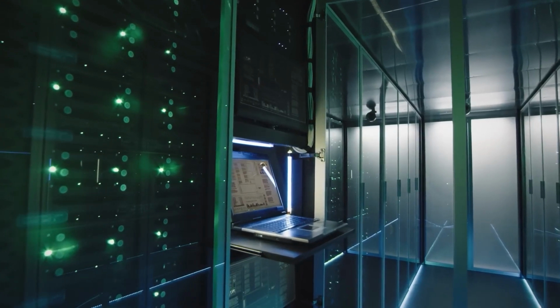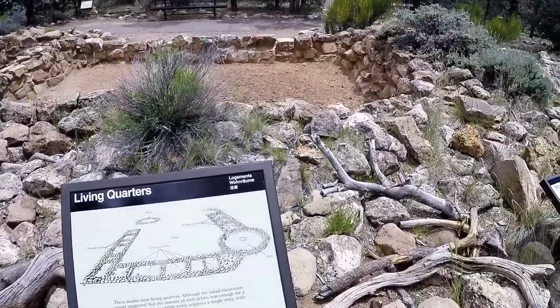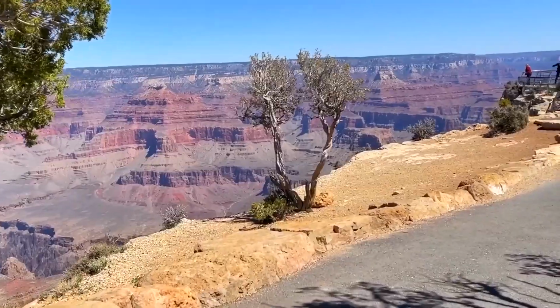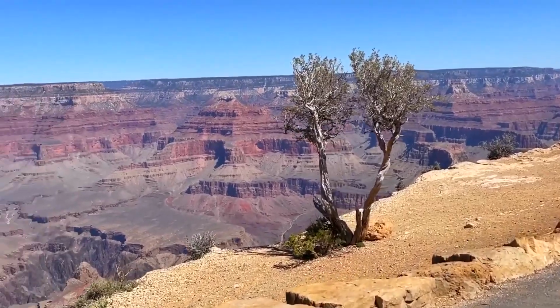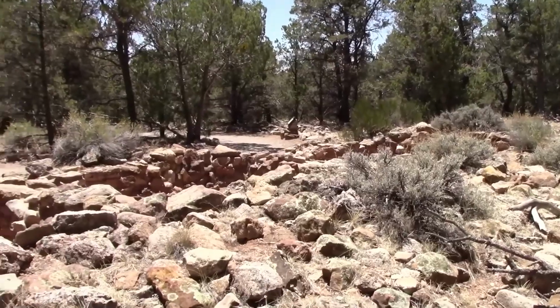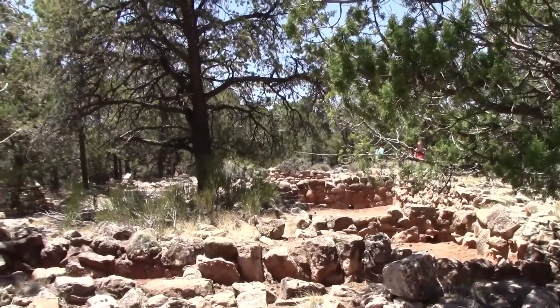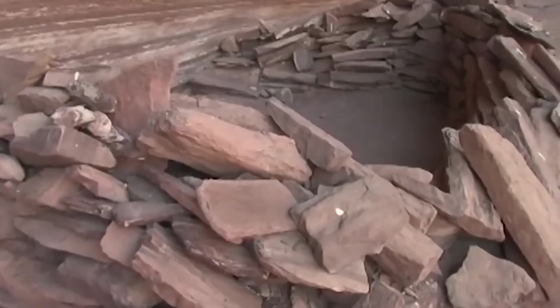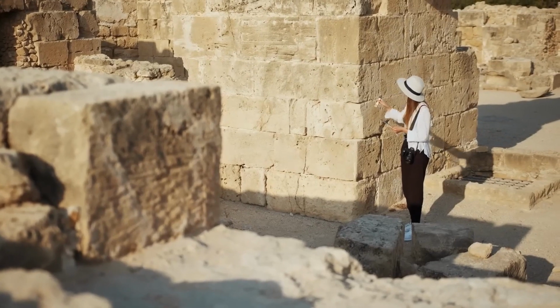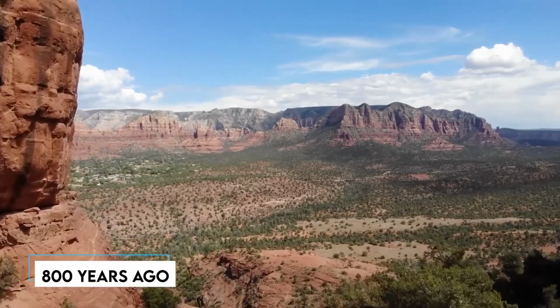Data from the tree rings of juniper trees common among Puebloan dwellings showed that the Tusayan settlement, located a few miles from the southern edge of the Grand Canyon, was built around 1185 AD. With the constructed agricultural fields, communal buildings, established homes, and religious structures in these ancient dwellings, archaeologists had concluded that ancient life in this area dates back to 800 years ago.